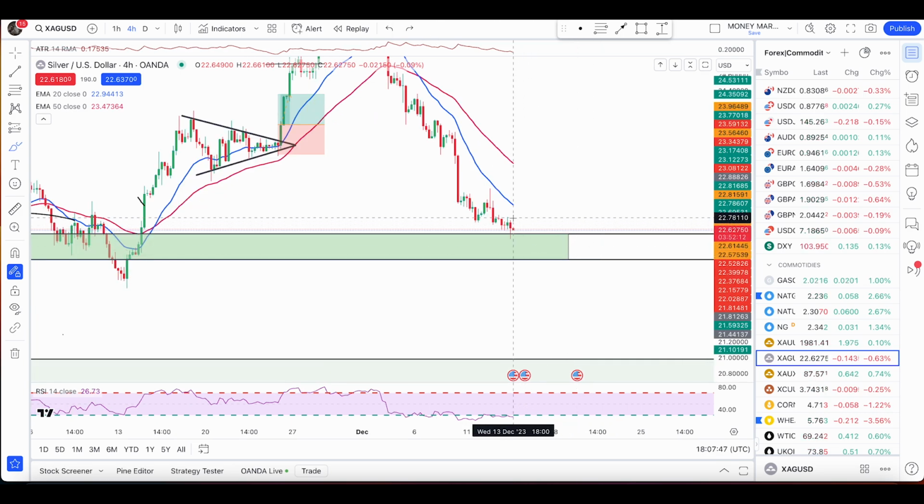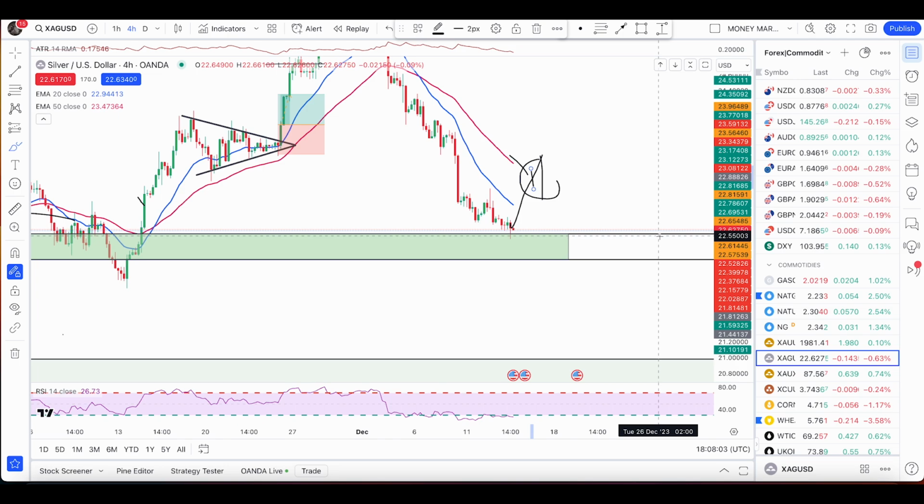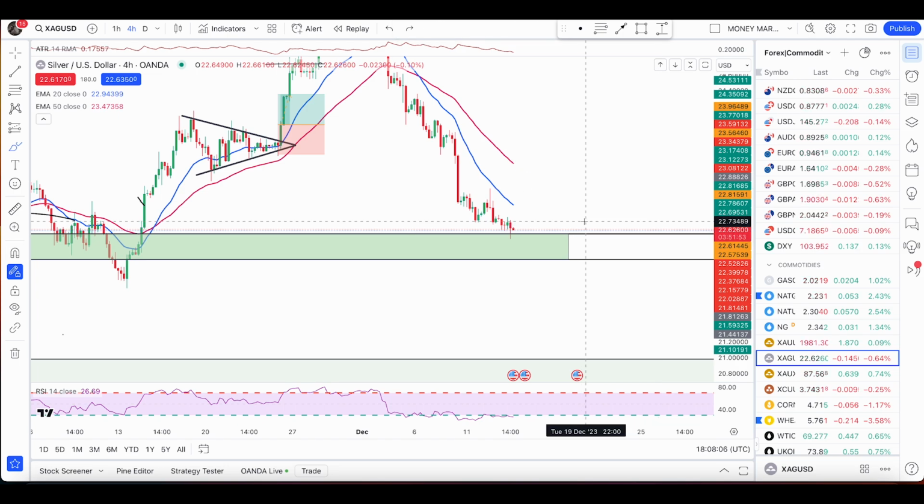I'm only looking for the conditions within this zone to take my buy trades, not selling until we are completely broken below the zone I have just mentioned, or I'm looking at a nice bounce and then look for the next condition if you have a rejection from the 50 EMA, and then I look for a next entry. Keep an eye here. We are now in a support area and look for buy conditions only.